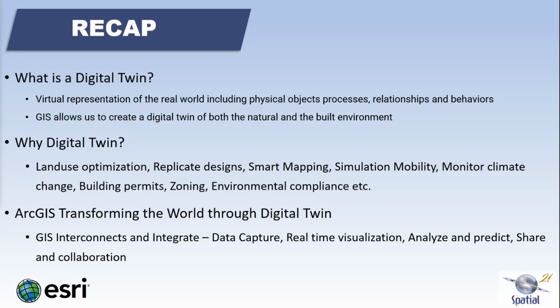So using ArcGIS, you can create a number of digital twins. And the beauty of it is that GIS interconnects and integrates the data you capture and does it in real time. So you can actually have real-time visualization. You can analyze and predict, you can share, and you can collaborate. So there is a whole lot of benefit to creating your digital twin. And we just want to see how best we can get going in doing our digital twin.